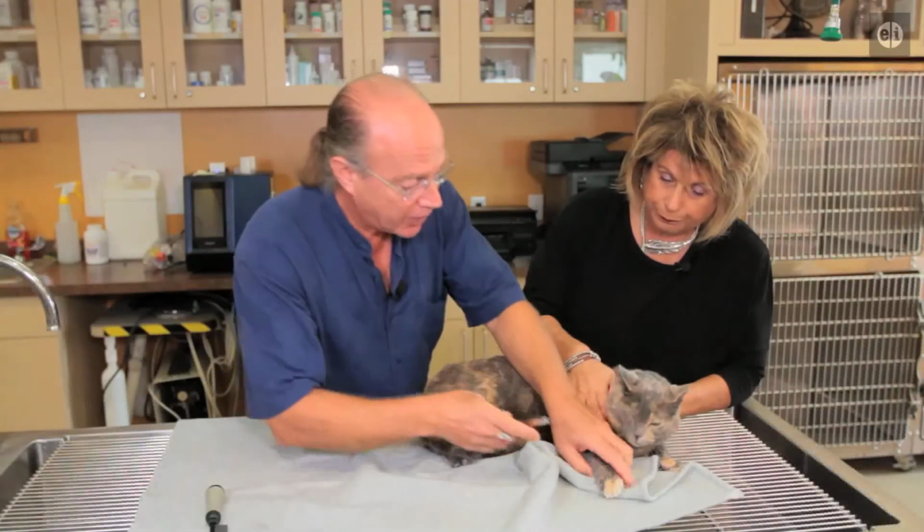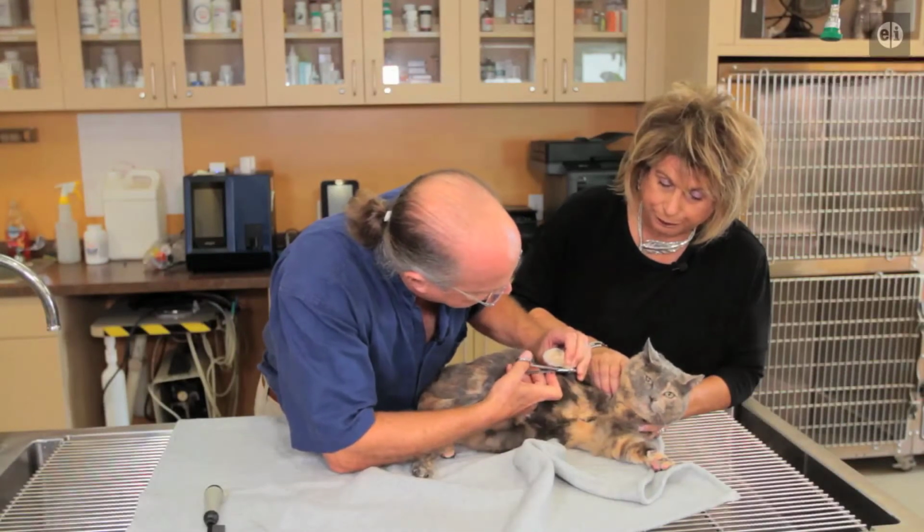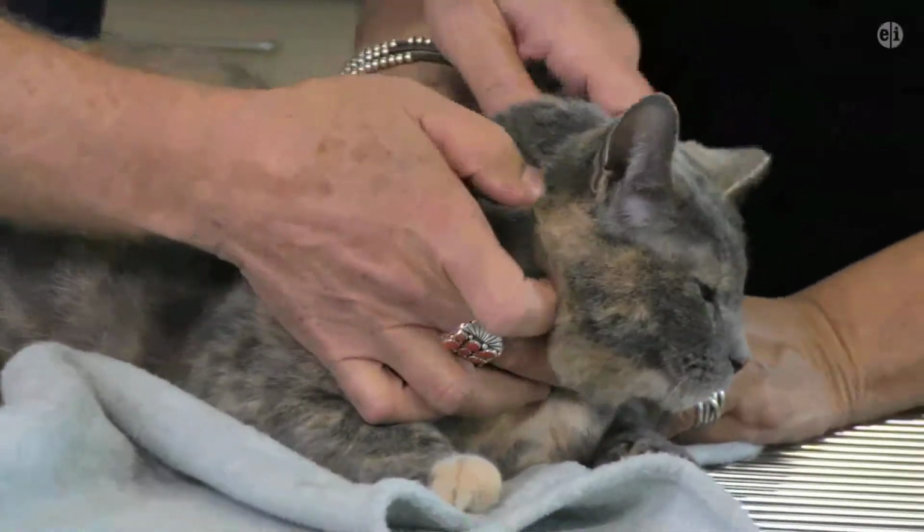But if you have a good cat, it's actually pretty easy just to maybe every couple weeks take the tips off. And I really like these clippers the best. So just getting them used to touching all over. And the ears too is good.